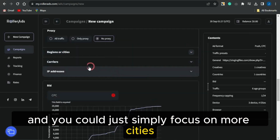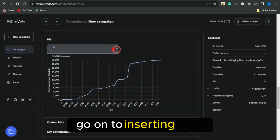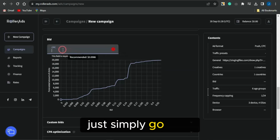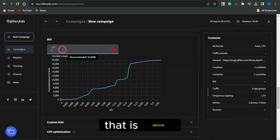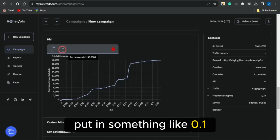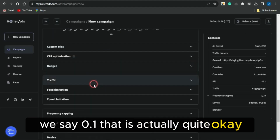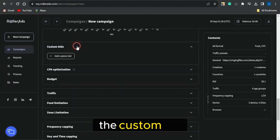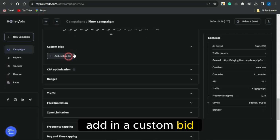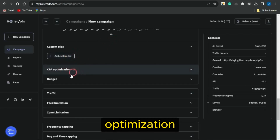You could focus on more cities. You could come right here to this bid model and insert a bid, and you want to put in something that is above the recommended. I can put in something like 0.1. If I put in 0.1, that is quite okay. I can then go into the custom bid. If I want to add a custom bid, I could do that right here. If I want to use the CPA optimization, I could do that.